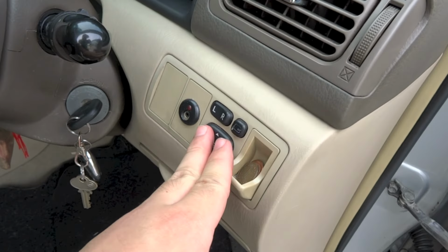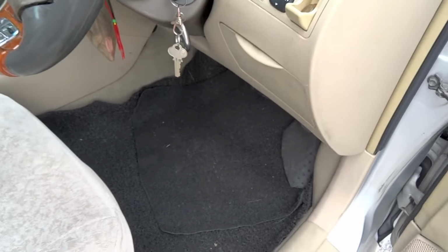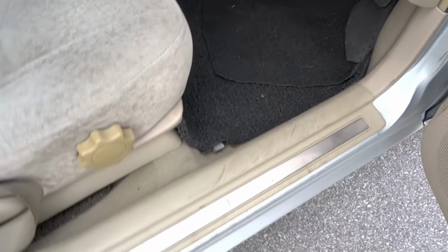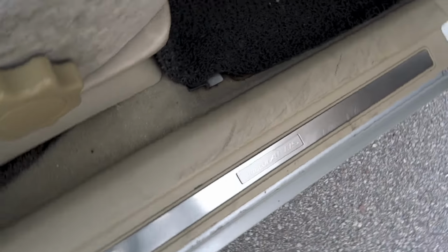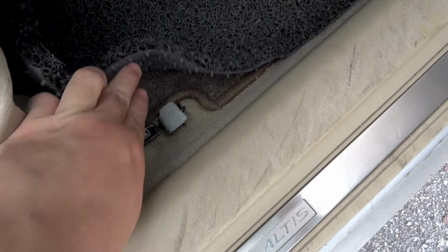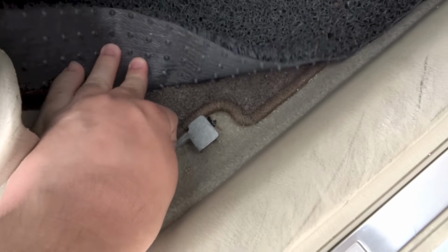Right here you do have your mirror controls, and down below you do have some storage. Corolla Altis door sills for the front. And right here, pull this lever to release the boot lid and pull this lever to release the fuel flap.